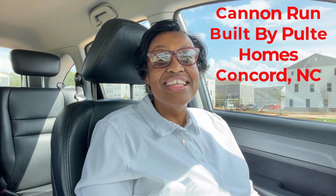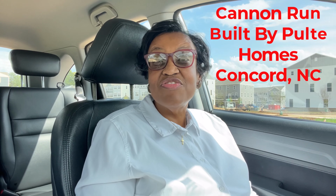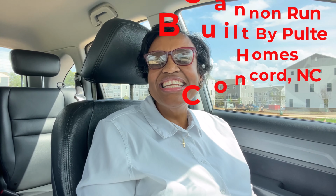Now later we'll hit the road for a thrilling driving tour, offering an outside perspective on this vibrant neighborhood. So let's take a look at the model.